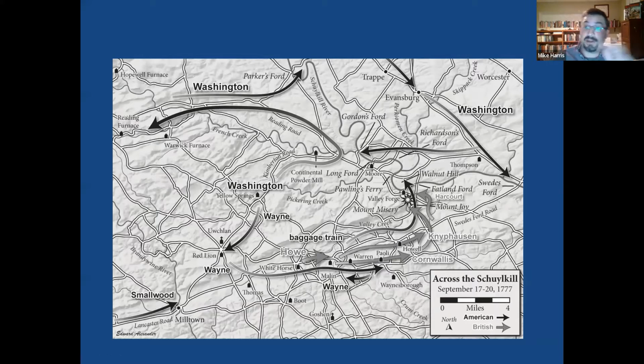Luckily, the rain had flooded the Schuylkill River, giving Washington some time, because the British are going to have to wait for the river level to drop before they can cross the Schuylkill. So when he flies out of here to go get new ammunition, he leaves one division behind under Anthony Wayne, Pennsylvania general, to maneuver in behind the British camp and just to kind of keep an eye on the British. And they're going to eventually end up near this Warren Tavern outside the modern town of Malvern, Pennsylvania.